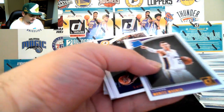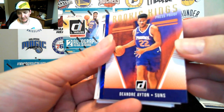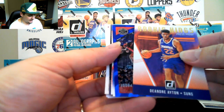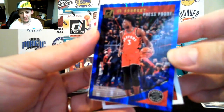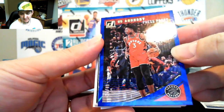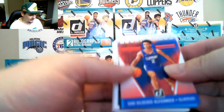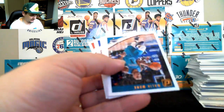Edwards, Carter Jr., Wagner, Diallo, Press Proof again, DeAndre Ayton. Thought we might hit something special the last one, we got two of them now. And number 49, OG Anunoby for the Raptors, Martin Hatch. Nice. Raptors making some noise, they are for sure. Rookie Kings, Alexander, Court Kings, Lillard, Hart.